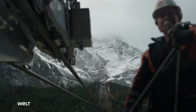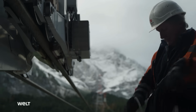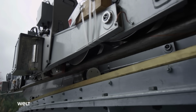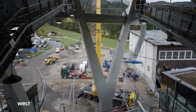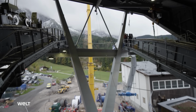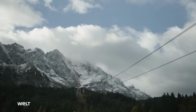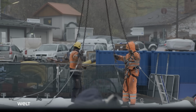Chief Assembly Technician Harry Reich keeps a sharp eye on the process. The only thing that's missing now are the 2 cabins. 3 weeks later, the big day has arrived. It's pouring rain, but the first cabin is ready to mount.